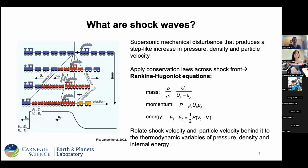Briefly, to take a step back, for those of you who may not know a lot about dynamic compression experiments, a shock wave, which is one of the main techniques that we use, is simply a supersonic wave that produces a step-like increase in pressure, density, and particle velocity as it travels through a material.